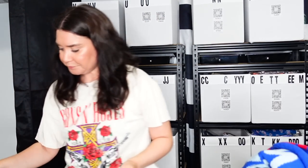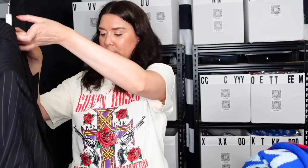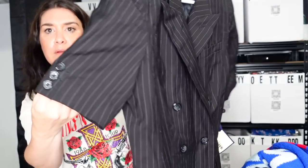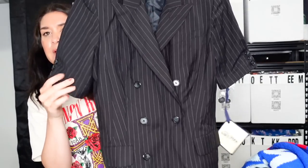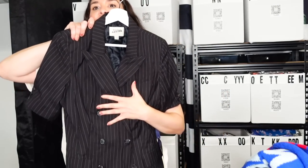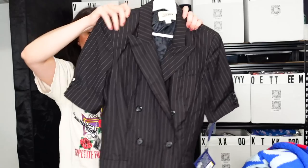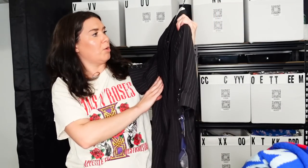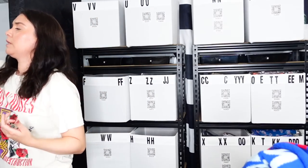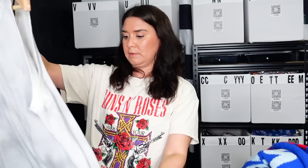So I got that. This is John Paul Gaultier for Target. This is cute. This is like a grunge little pinstriped short blazer, like short sleeve blazer. Longer. I mean, I just picture someone wearing jean shorts and fishnet stockings and combat boots with this. It has shoulder pads. Yeah, this is a whole moment. It's a size large and it's new with tag. This was $50. So I'll probably list it at like $40. Unless it's sold out and did really well, then I'll look up comps and see.